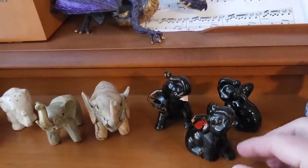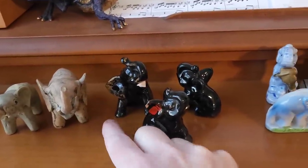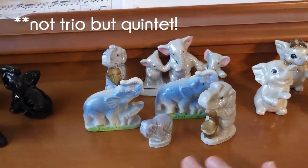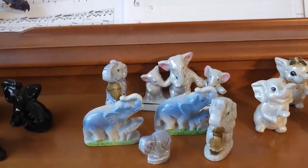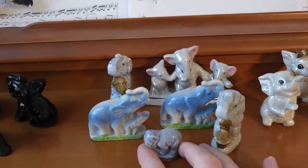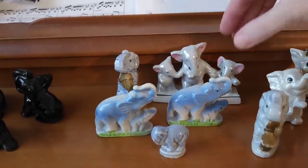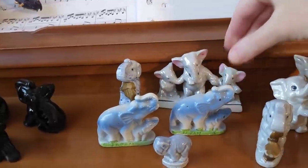Here you have a set of three redware made in Japan elephants. Looks like two little babies and a slightly larger mama or papa. And then over here is a little trio of made in Japan elephants. You can see they kind of go together here. We have an elephant playing the saxophone, one in the back playing the violin. Here's a little Wade Whimsy down here in the front. These two are similar and they are marked Japan on the front. And then of course this little trio is just dancing to the music, I think.